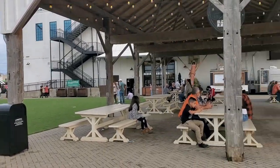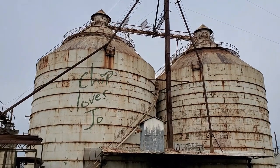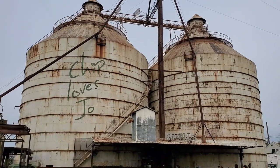The sign that Chip made for Joanna for Valentine's Day is still there. I think it looks so cute. So now I'm going to show you inside the store.